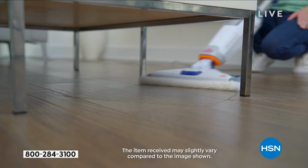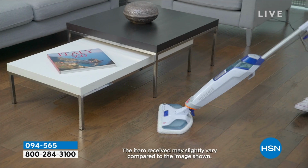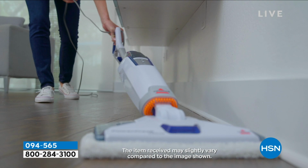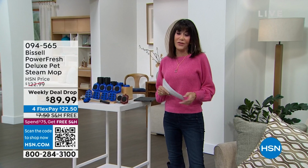We launched this yesterday as a weekly deal drop. And when we did that, we lowered the price. It's an amazing price, from $122.99, only $89.99. And I will tell you, that price today is even less than when we had this as a today's special. So definitely stay tuned for that one coming up a little bit later on. If you have pets or there's a mess in your home, you definitely want to take advantage of it. Really, really easy to maneuver.